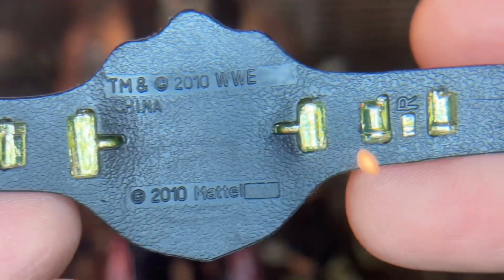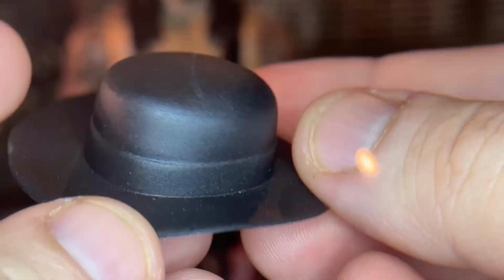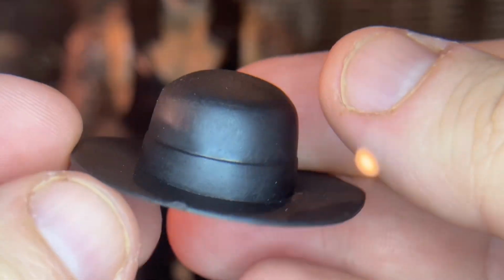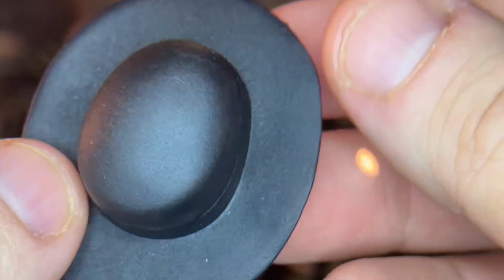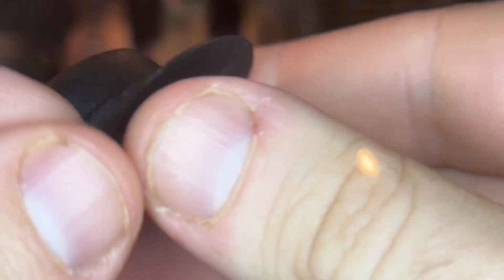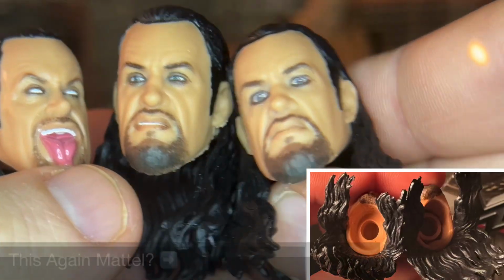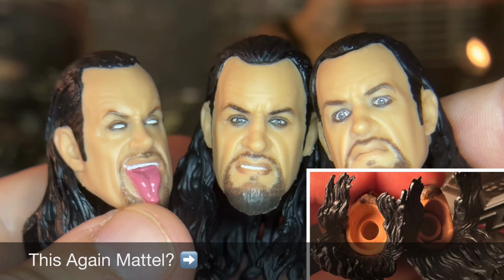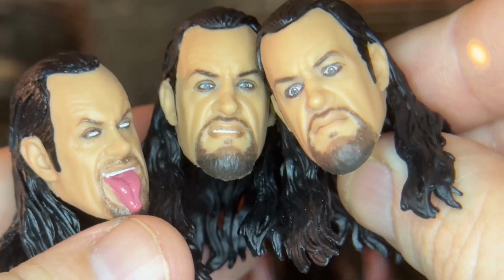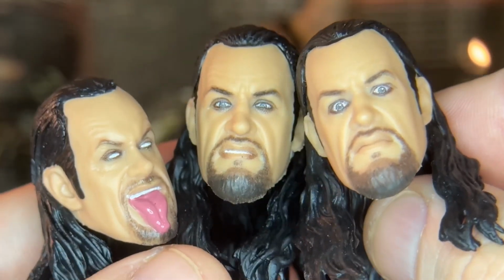And here's the back. What would Taker be without his signature entrance hat? It is all black, flat brim, and I didn't test it yet, but it should fit all the heads just fine. Taker comes with three interchangeable heads. They all look really good to me. They don't look off-printed or anything like some are.